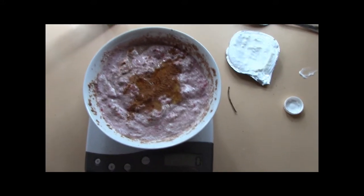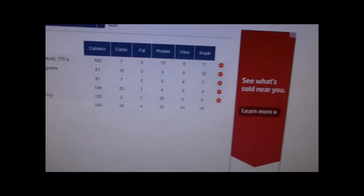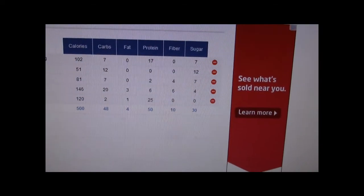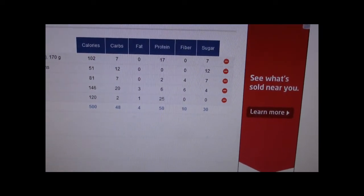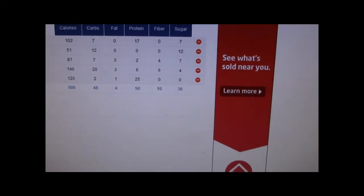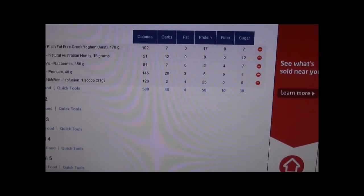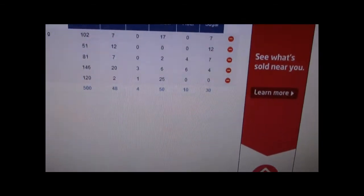I'll post the macros on the video. It comes out to 500 calories, 48 grams of carbs, 4 grams of fat, and 50 grams of protein. But also worth noting that it's got 10 grams of fiber. As a general rule, I want to get 10 grams of fiber for every 1,000 calories.